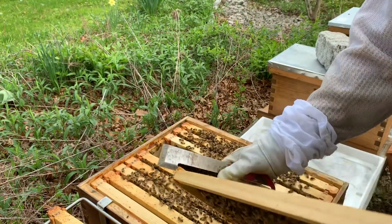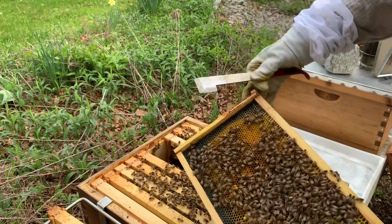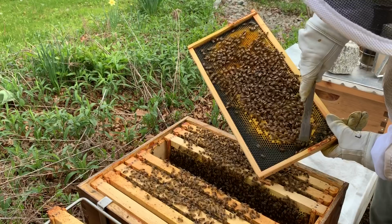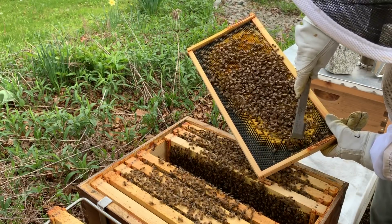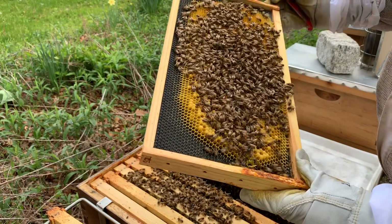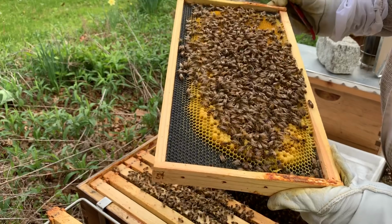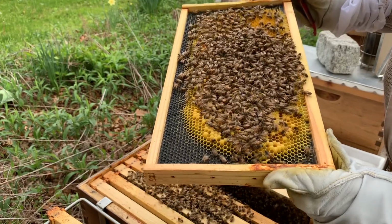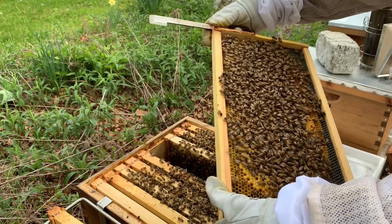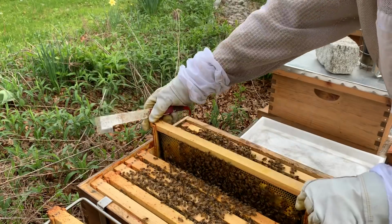Hold on a second here. How to do this so you can see. If you even can. Yeah, nothing in it. They're just looking at it. So, nothing in it, but it is a cup nonetheless. But that doesn't mean anything. So I'm gonna put the honey super on top. And this hive is actually gonna get a deep box for a honey super.